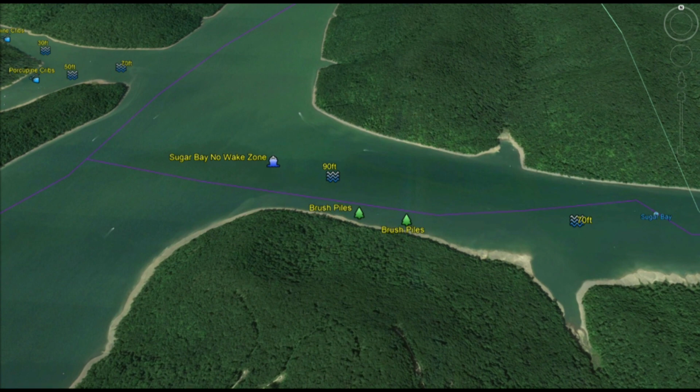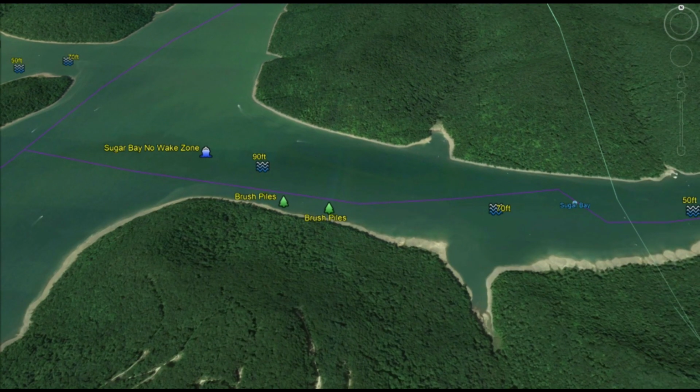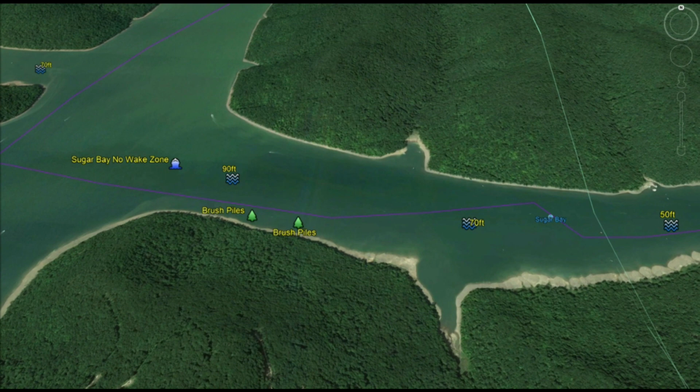Now, on this end of Sugar Bay, along this shoreline, you're going to see random piles of brush. Brush piles hold fish. Again, there's not a lot of natural structure, so a lot of this structure is man-made. So we're talking about Christmas or pine trees. A lot of these brush piles are going to be pine trees that were put there by man. So we're going to have all these piles of structure here in 90 to 70 feet of water in this stretch, and they are going to continue to hold fish.